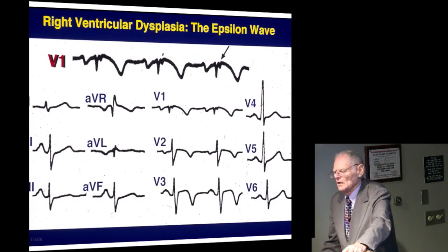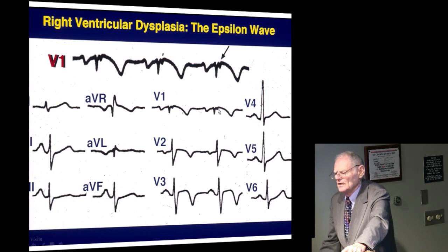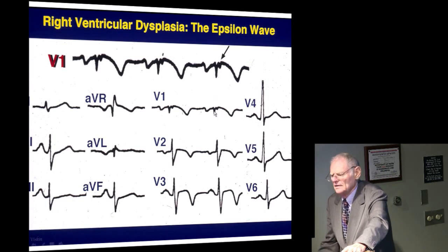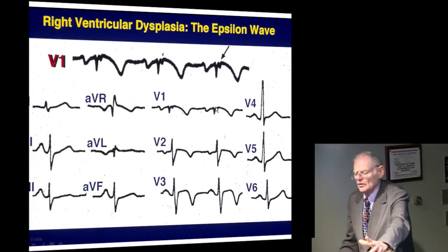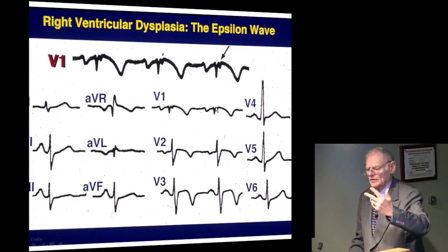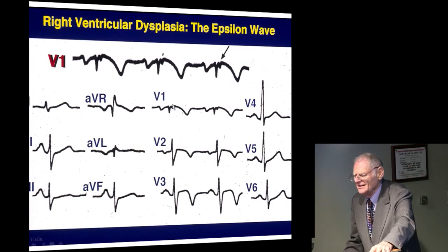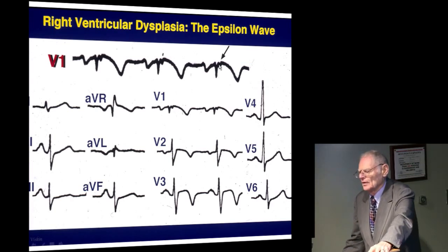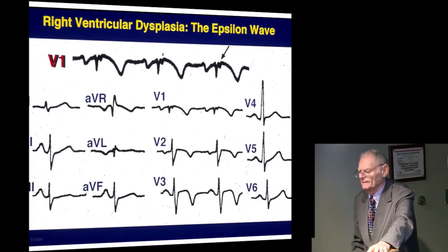Okay, epsilon waves. Now, epsilon waves are notches that occur in the ST segment. So here's your QRS, and here is your epsilon wave. Now, the epsilon waves are very specific. If you can find it, this is a major criterion, okay? But they're very insensitive. In the registry, we only found it about 2% of the time. So you don't see it very often, but when you see it, you see that clear-cut notch right after the QRS. This is the epsilon wave, okay?